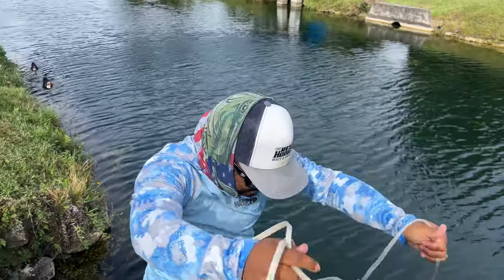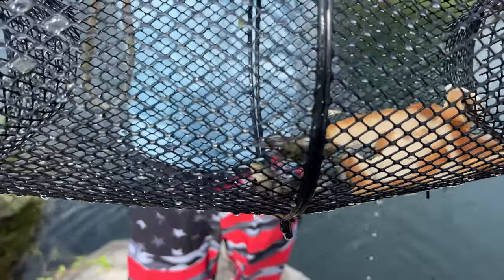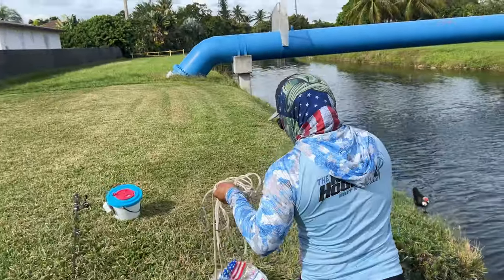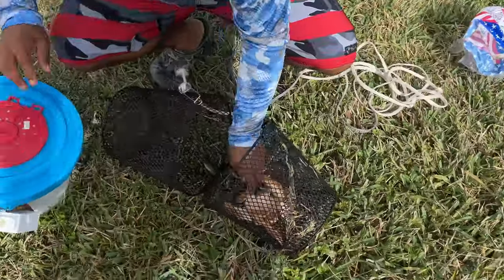Oh, my gosh. Loaded. Check that out, guys. Different varieties of bait, and this is what helped me catch that big peacock bass. So you already know we need to take them out. We got a Mayan.